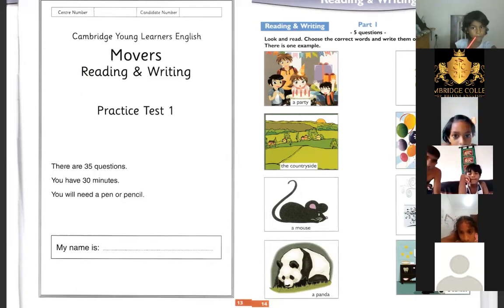So next one is a clown. A clown is also a very funny person. You know that he has a red nose, different colors of hair, and also big eyes. You can see there's a clown here. Can you see? So you can see here there's a clown.